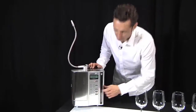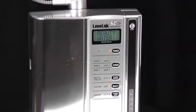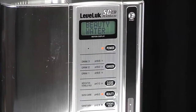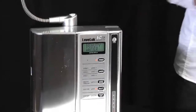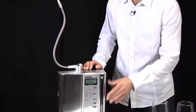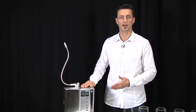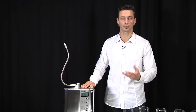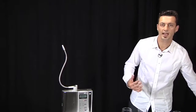We have a unique function: our beauty water. This is between 5.5 and 6.0, the top 10 layers of your skin. The entire cosmetic industry, a billion-dollar industry, is using toned water and adding fragrance to it and charging from $10 to $100 for these toners. You can make as much as you want right here out of the Kangen machine by adding your own fragrance. They come in these nice little bottles that you can carry around. It tonifies the skin, tightens and softens it, and makes us look a little younger.